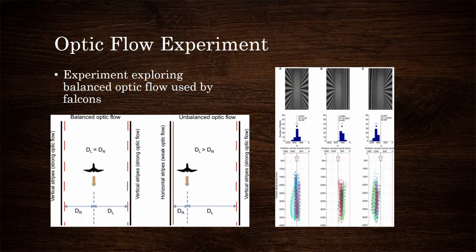In an experiment done by researchers, birds were trained to fly along a corridor where the walls were lined with stripes that were oriented horizontally or vertically as seen in figures A, B, and C. The birds' flight trajectories were recorded in 3 dimensions by a pair of high-speed stereo video cameras operating at a frame rate of 250 frames per second, and then reconstructed using custom-written MATLAB software. In figure A, when the 2 walls were lined with vertical stripes, the birds flew along the middle of the corridor, never colliding with either wall.